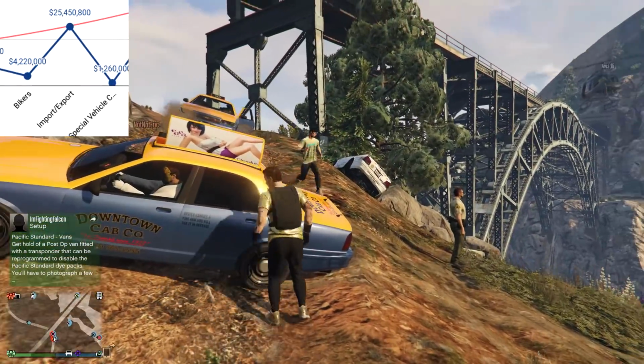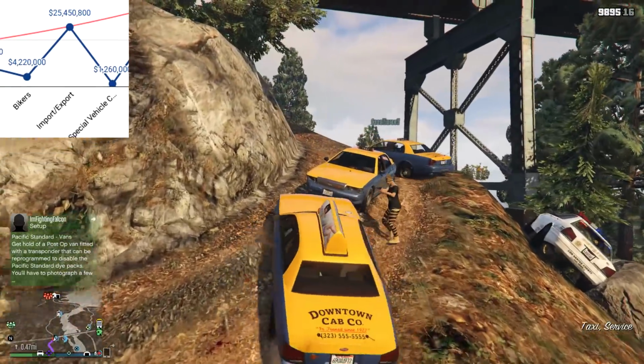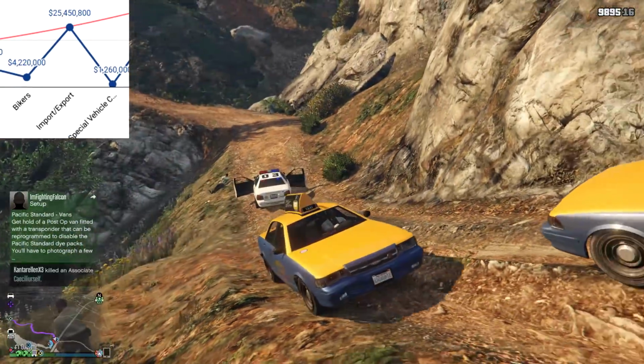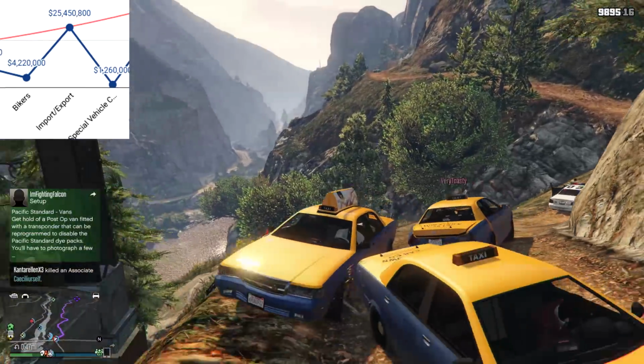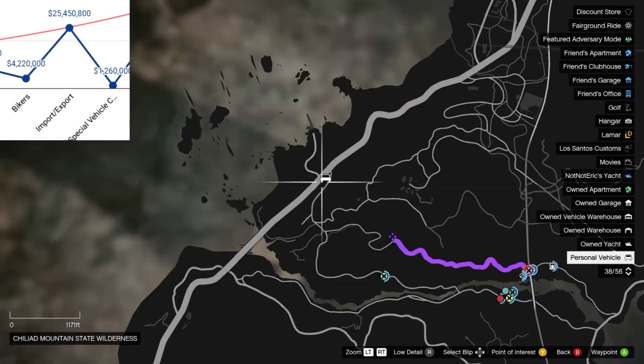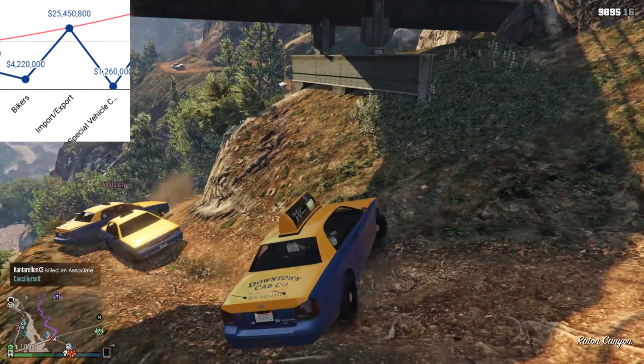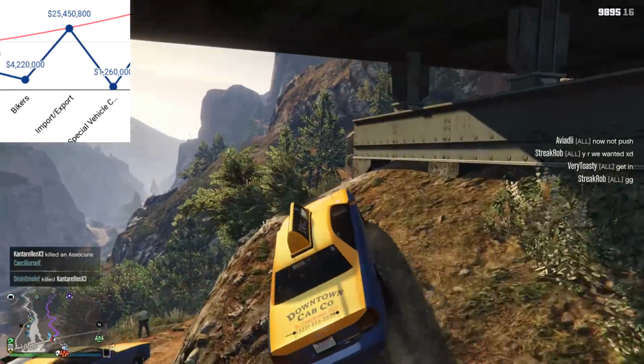That's when we had the Ruiner 2000, the Rocket Voltic, all these crazy special vehicles that were like 3 million plus. And we all know the Rocket Voltic, 3.8 million. The Ruiner 2000, $5.7 million. The Ramp Buggy, 3.1 million. The Armored Boxville, 2.9. The Phantom Wedge, 2.5.